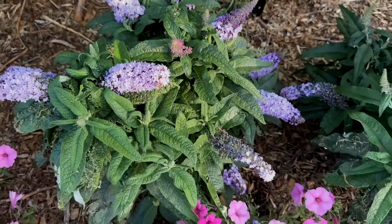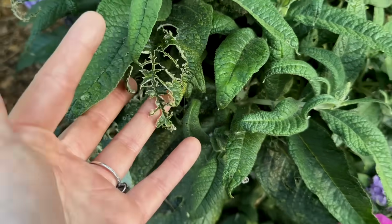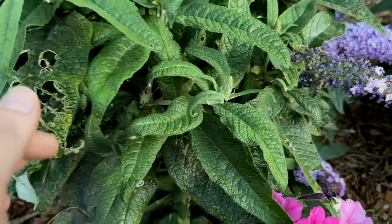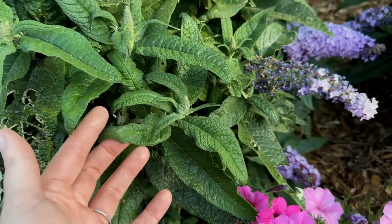And these, I think, were getting attacked by some pincher bugs, some earwigs, but I did bait for them, and you can see the new leaves don't have any pest pressure on them at all, which is really, really exciting.